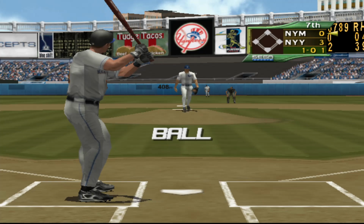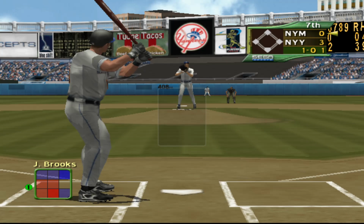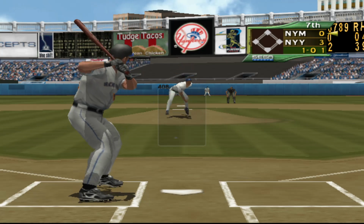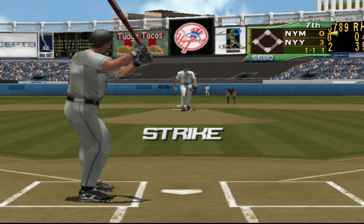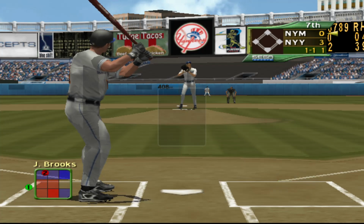Ball 1. The base is empty with 1 out. A very late swing as he misses the pitch. 1-1.